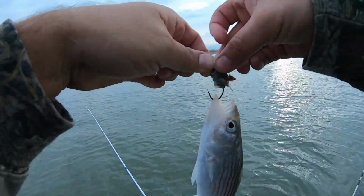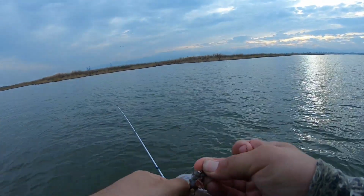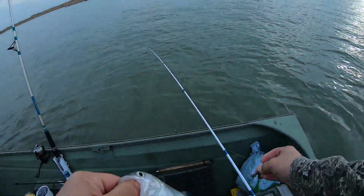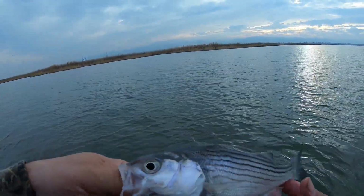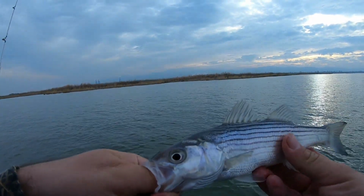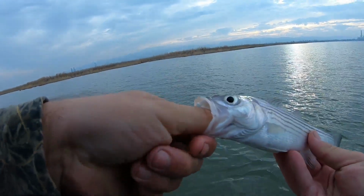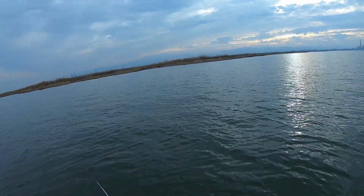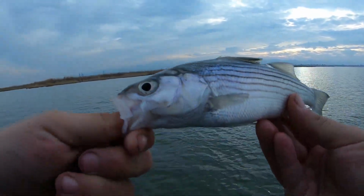It's fun to catch. These fish are fun to catch. Every time they bite, feels like it's a bigger fish, but it's a small fish. Look at that pretty little striper. Yep, that's how we do it, y'all. We're doing some striper fishing and some sturgeon fishing, but no sturgeons yet, though.